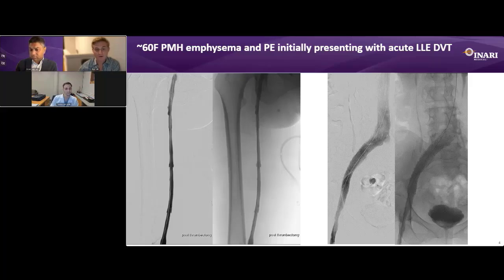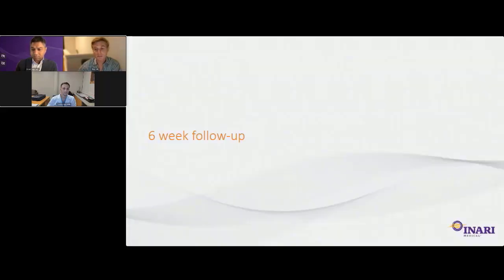She did end up having residual stenosis with collaterals that required a stent in the left common to external iliac vein. Great flow at the end of the case. 6-week follow-up. She was supposed to follow up in 4 weeks. She did not. At 6 weeks follow-up, she's claiming that she had missed a few doses of her Eliquis. Her daughter, who's a nurse, gets it out of her that she basically did not take her Eliquis.